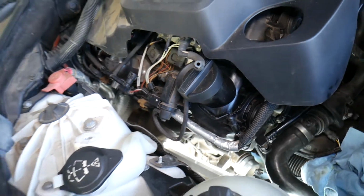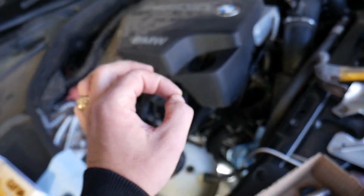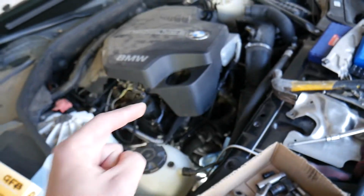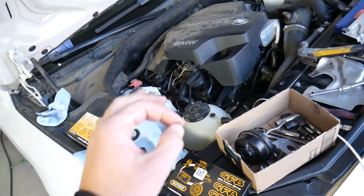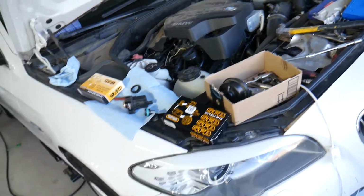And lastly guys, something else that can cause that, it could be the T-map sensor. This is the Turbomap sensor that may not be reading correctly, or it's disconnected, and that can cause an overboost condition as well. Those are the top 4 things that we see here at the shop that will cause overboost on a BMW.